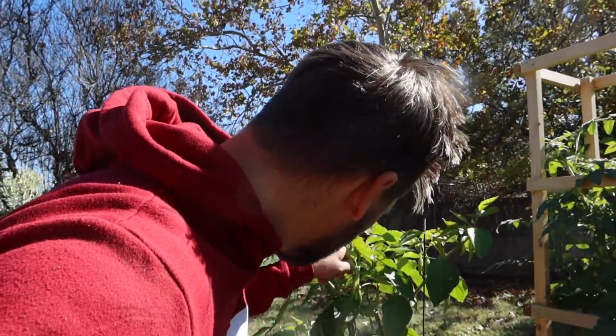And then the banana peppers are doing great. I get to pick these like every few days. Look at these, there's so many of them. In fact, I'm gonna have one right now. So fresh. So good.